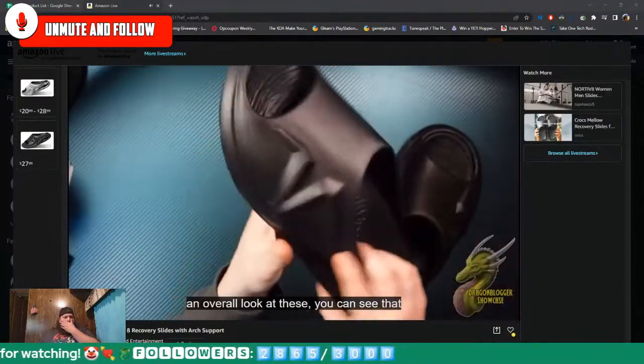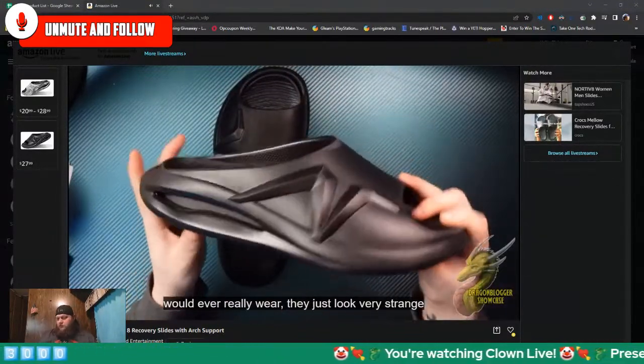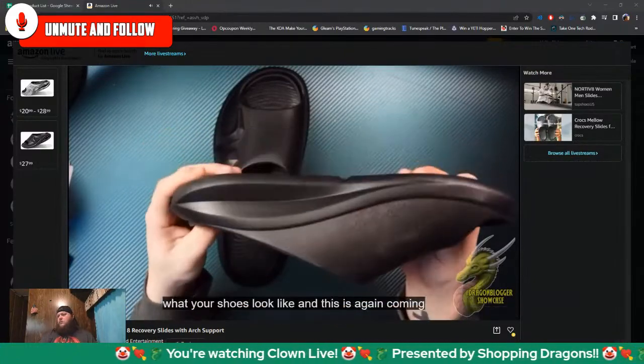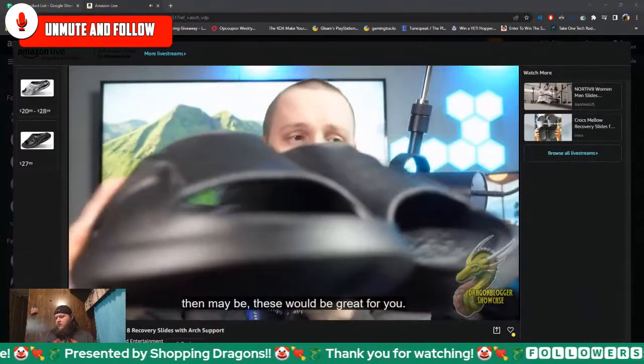And just taking an overall look at these, you can see that they're very interesting. I mean, these aren't necessarily the type of shoes that I would ever really wear. They just look very strange in my opinion. But if you don't really mind what your shoes look like, and this is, again, coming from someone that wears Minecraft Crocs, then maybe these would be great for you.